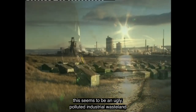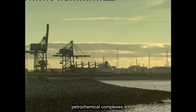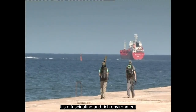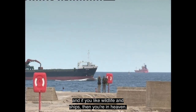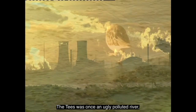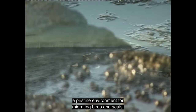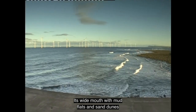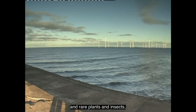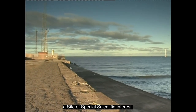At first glance, this seems to be an ugly, polluted industrial wasteland on the edge of one of Europe's largest petrochemical complexes. But never judge a book by its cover. It's a fascinating and rich environment, and if you like wildlife and ships, then you're in heaven. The Tees was once an ugly, polluted river, but over several decades it's become once again a pristine environment for migrating birds and seals. Its wide mouth, with mudflats and sand dunes, are home to many species of birds, flowers, and rare plants and insects, and pretty much the whole area is designated an SSSI, a site of special scientific interest.